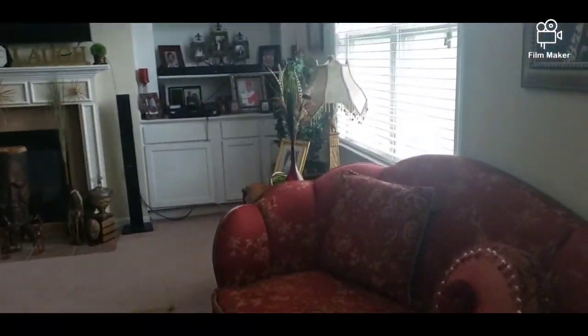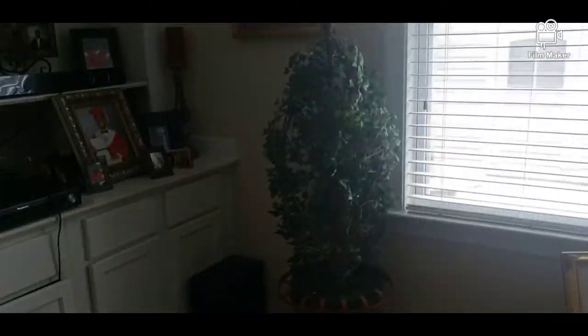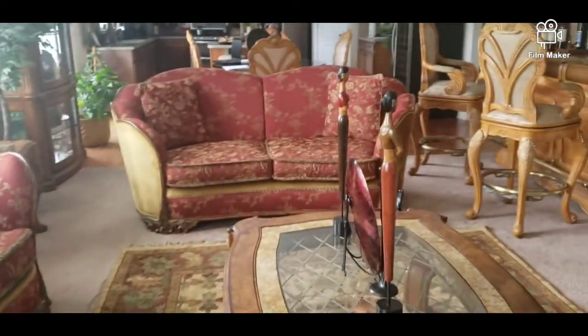I just, ugh, I hate that. And then where I had my wine fridge, I moved my plant here. And it plugs up at night, so it's really pretty sitting there. And my husband, his speaker has to stay. He just wants his speaker there.